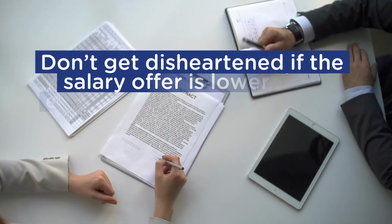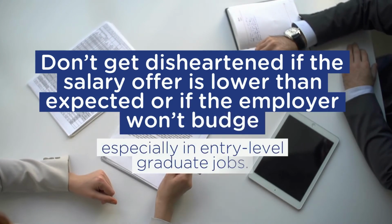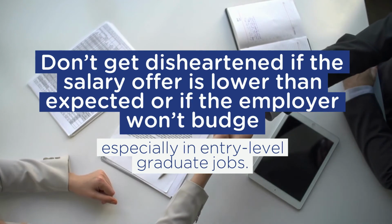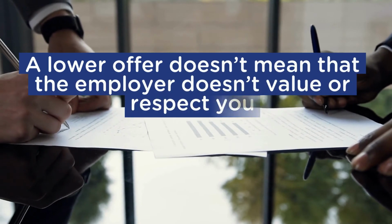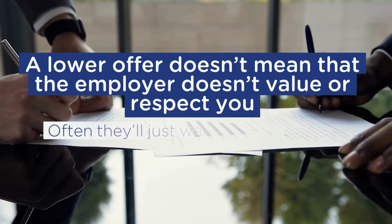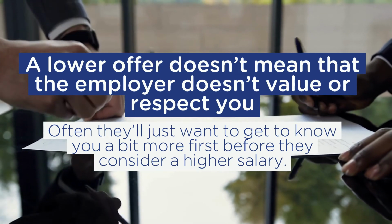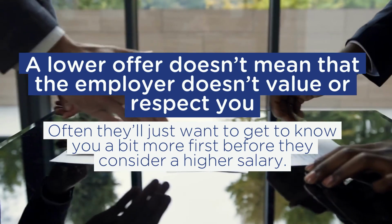Whilst it's great to aim high, it's also important not to get disheartened if the salary offer is lower than what you expected or if the employer won't budge, especially in entry-level graduate jobs. A lower salary offer doesn't mean that the employer doesn't value or respect you. Often, they'll just want to get to know you a little bit more first before they consider a higher salary. Plus, there are plenty of other things to look for in a company besides your pay package.